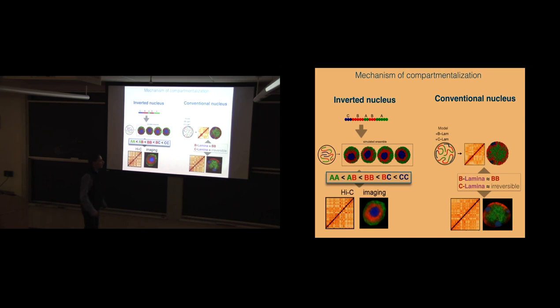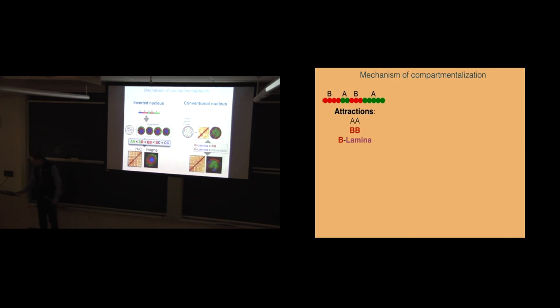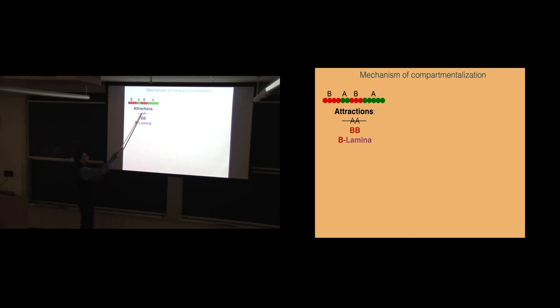Now, why am I telling you all of this? Because it's kind of interesting how chromosomes are organized in space. It kind of answers the question we asked. So how does it all work? AA interactions, and I will remove C from this discussion, it's very special, so AA interactions are irrelevant. So genes are doing their transcription. You read DNA from the genes, but it's not about interactions between the genes that makes this phase-separated nucleus. You get this compartmentalization because there are attractions between B regions, and you position B at the periphery by another type of interaction.